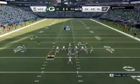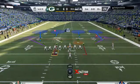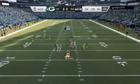Rodgers will break the huddle and bring the Packers up, first and 10 at their own 20-yard line. Right now, you got 58. Check safety, check safety. He's checking, he's checking, he's checking. To throw, it's Rodgers.